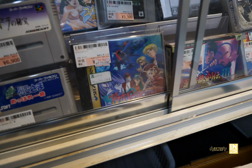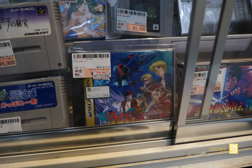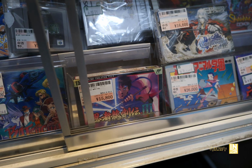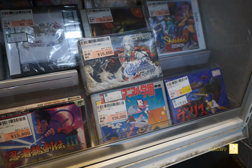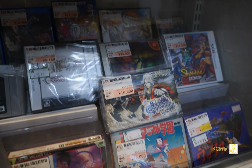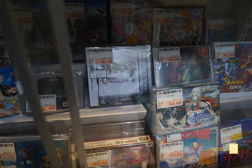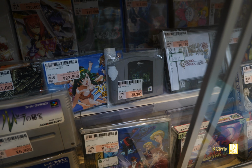Now, this is gonna be getting a release on the Nintendo Switch. In fact, I have it on pre-order, and that's gonna be coming in at about 3,600 yen. We have Ninja Gaiden 3 for the Super Famicom. For the regular Famicom at 15,800 yen, and then we have Castlevania Harmony of Dissonance for 16,600 yen. Behind that, we have Border Down for the Sega Dreamcast for 33,000. Next to that, we have Chrono Trigger, and next to that, we have Sin and Punishment for 5,300 yen.